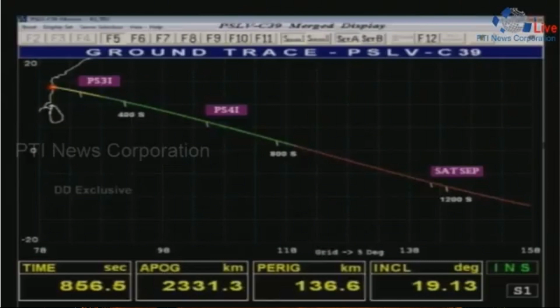So, view of the ground trace. As you can see on your screen, at the time of 863, we have the perigee of 140 kilometers that is attained and an apogee of around 2,600 kilometers. The velocity that will be required to reach the final destined orbit will be 9.7 kilometers per second.